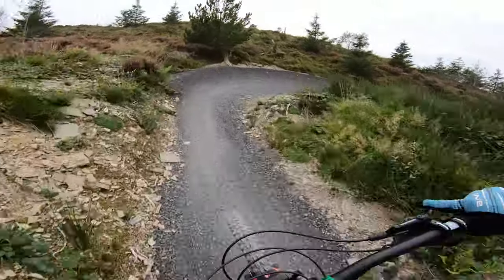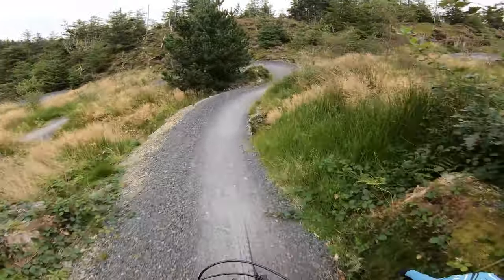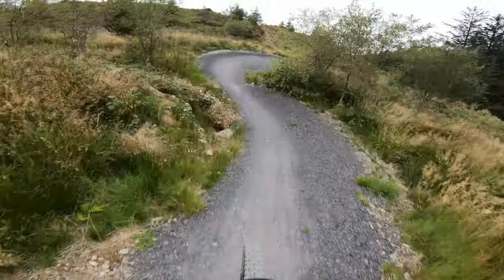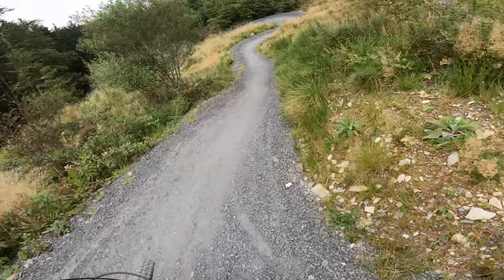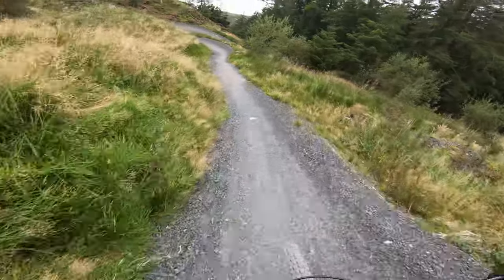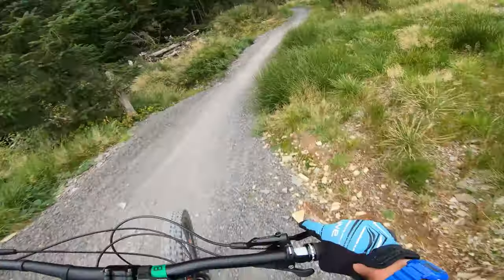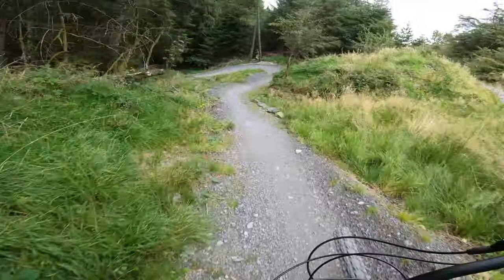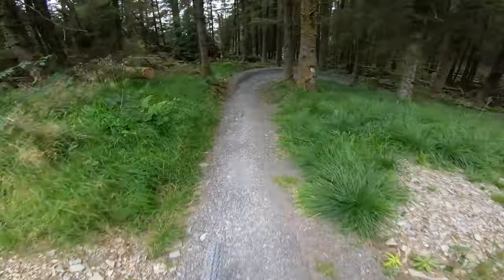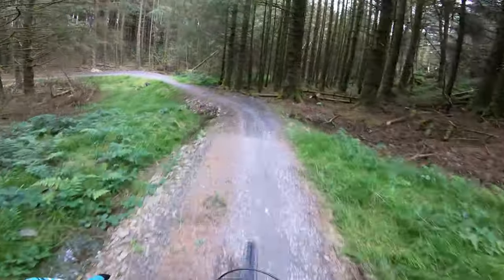Whoa. It's quite dusty, so just taking it steady over these berms. Trying to get my brake in before the berm so that I can accelerate round. Still braking for the berms. Through the puddle.